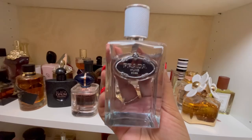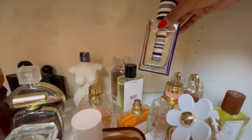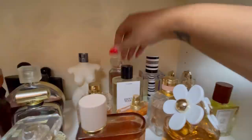This is Audacity. Oh my God, I talked about this fragrance so much. I love it. And I have a backup too, right there. Flora Botanica, another favorite for spring and summer. Ebony Woods from Zara in collaboration with Jo Malone. It's beautiful. Sophia from Sofia Vergara.